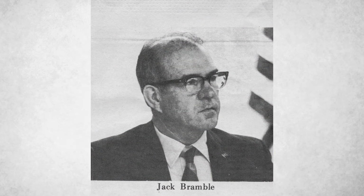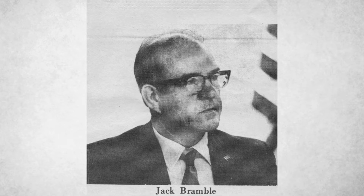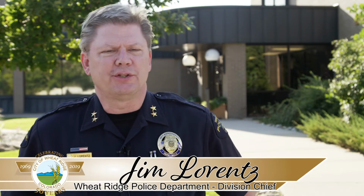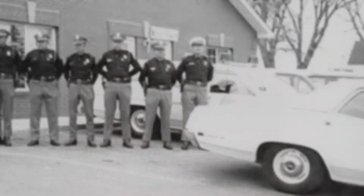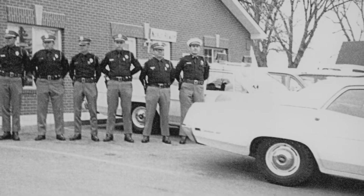At that time, there was a council person named Jack Bramble. So Jack was appointed the first acting chief of Wheat Ridge. But one of the things he did right away was order a police car from 38th and Wadsworth. At the time it was called Johnny Harper Ford. It was purchased on September 30th, 1969, so only a month and a half after the city was incorporated.